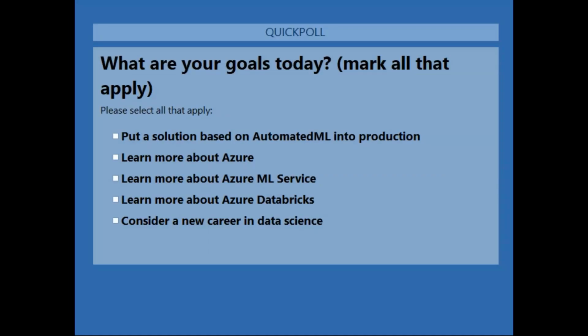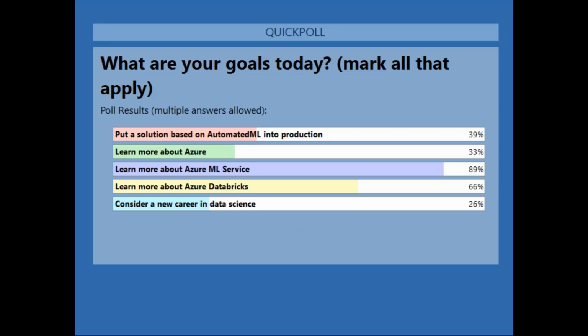I am starting the recording now, and we're just ending this poll, which I'm going to close and then now share. So you'll see some of the responses of the attendees here. And Azure ML Service is one of the newest things, and so not surprised that many people want to see more about what that's doing. I continue to learn more myself.